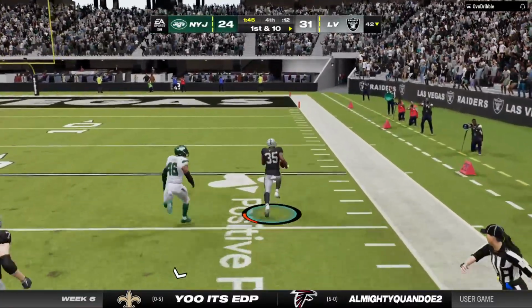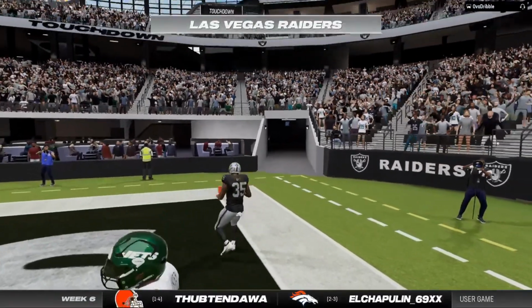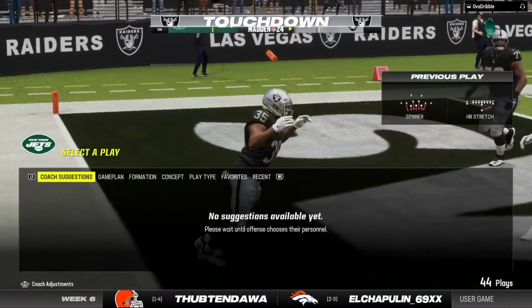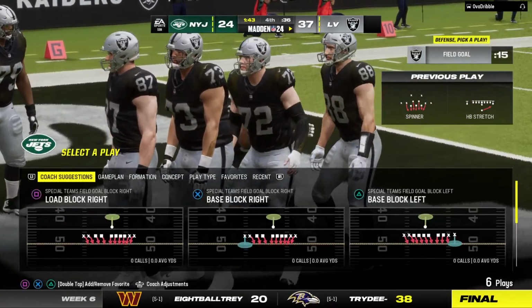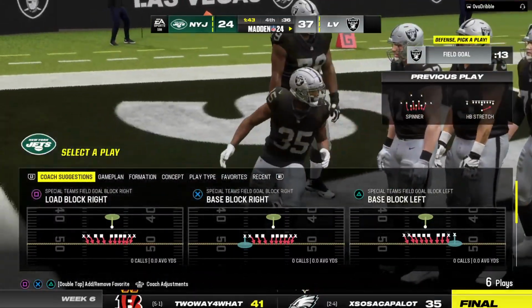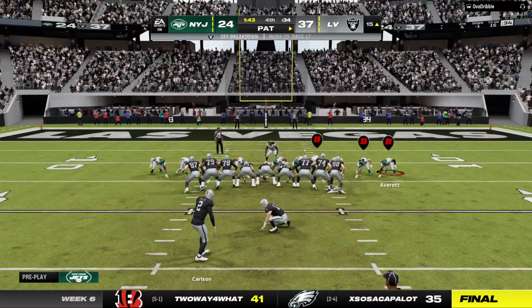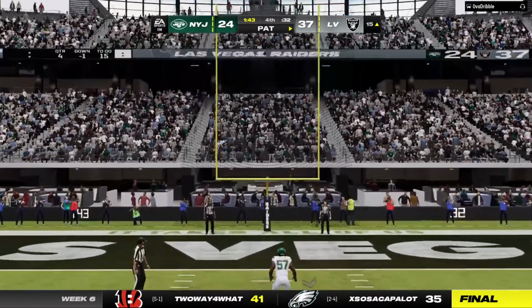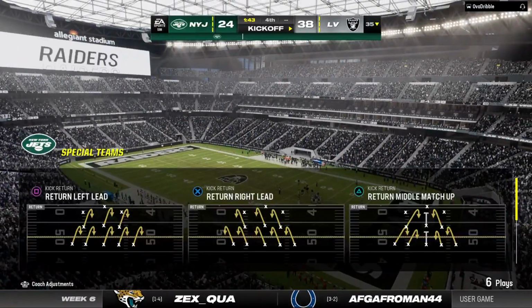There he goes, right side. And he will score. Touchdown, Las Vegas. Zamir White, 58 yards. And the Raiders might be headed to the win column for the first time this season as they add on to their lead. Carlson on for the PAT. And he's been a busy man, 5 for 5 now as he knocks another one through to extend the lead.